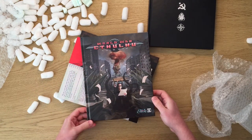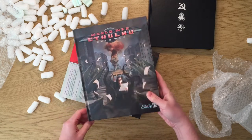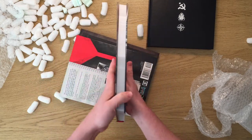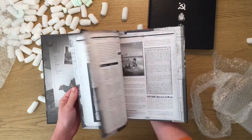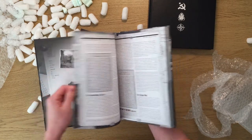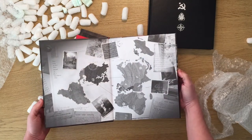So this is the standard edition of World War Cthulhu Cold War. Looking good. That's a nice, it's good old size, isn't it? Great stuff. Oh yeah. Happy with that. I like those end papers.